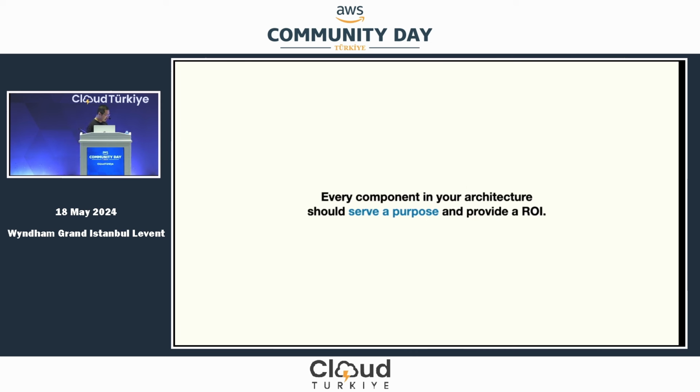I want to stress this once again: every component in your architecture should serve a purpose. It must serve a purpose. If it doesn't bring any extra value, then you shouldn't have it in the first place. And always consider the return on investment.